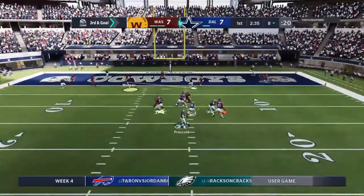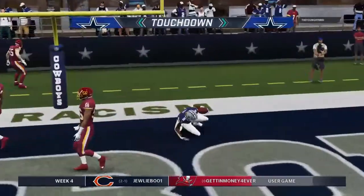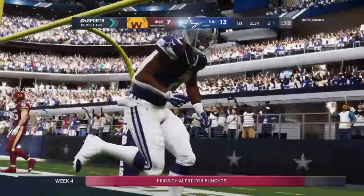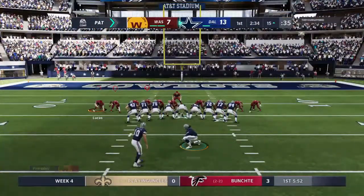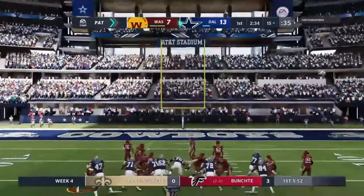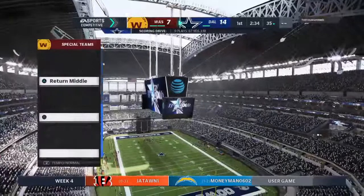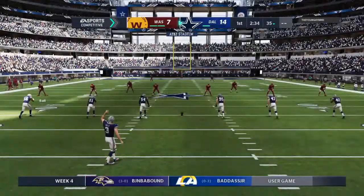On play action, Prescott. And this ball is caught by Lamb. Touchdown, Dallas. CeeDee Lamb, his 2nd touchdown on the season. And the Cowboys have taken the lead. It's up and good, and it's 14-7 now here in the first quarter. The score, Cowboys 14, Washington 7.